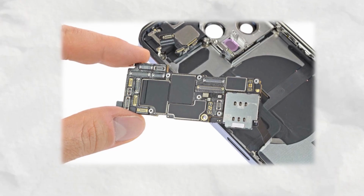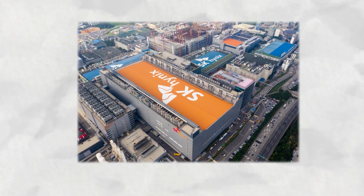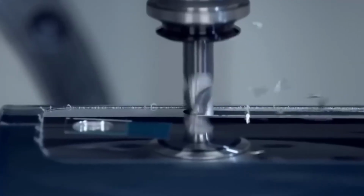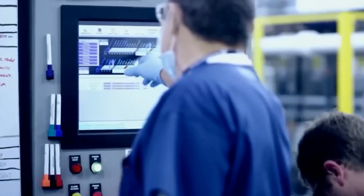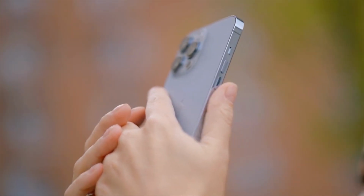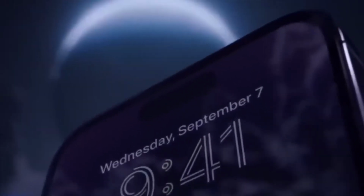Meanwhile, memory chips, NAND flash and RAM, arrive from SK Hynix, Micron, and others, each one tested for both speed and endurance. Without this, your iPhone couldn't store a single photo, launch an app, or even power on.